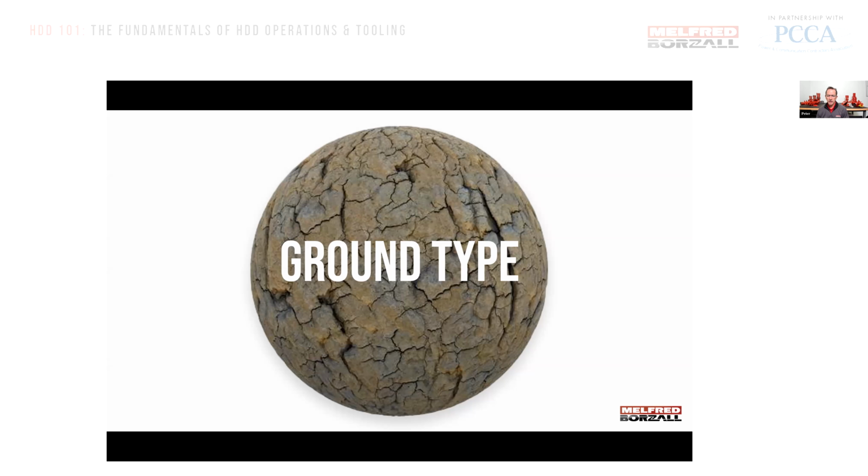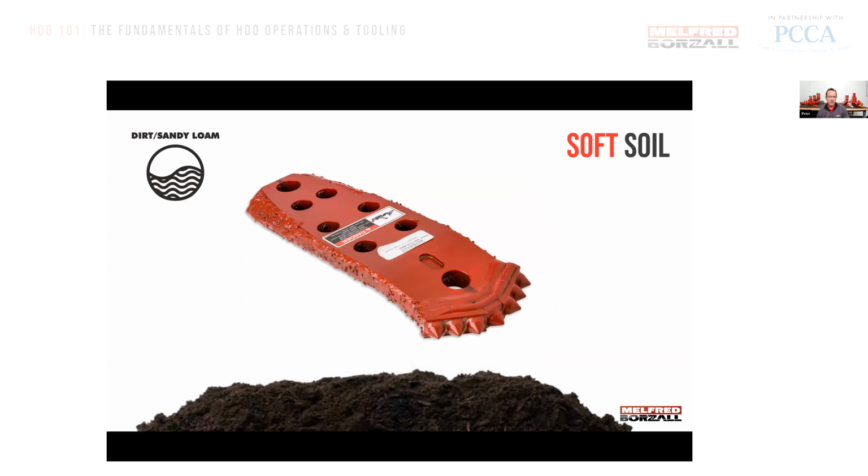Now Rocky is going to join us at this point when we're talking about tooling selection to add in some important operational tips on how to be most productive in the different ground conditions. Rocky's been a driller for decades and decades and has a ton of experience to share. And then he's also going to be around at the end of it to answer any of the questions we might have. All right, so we'll start simple.